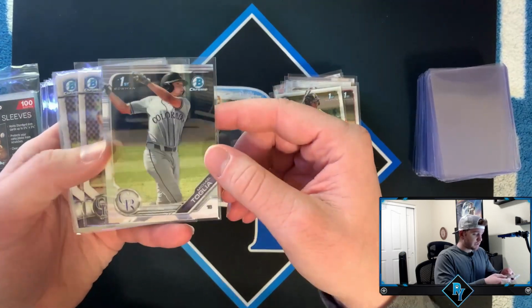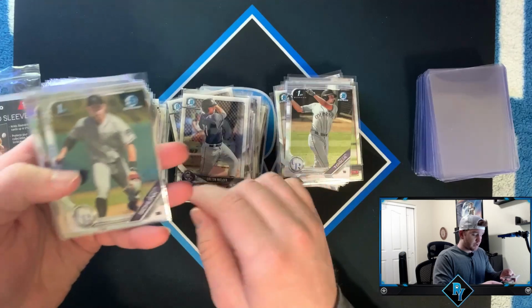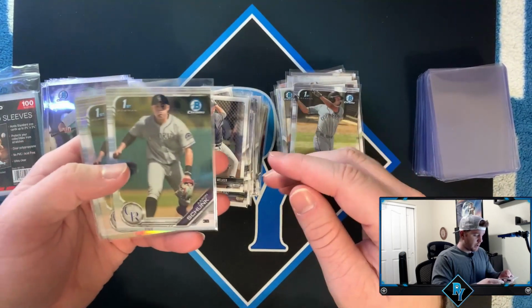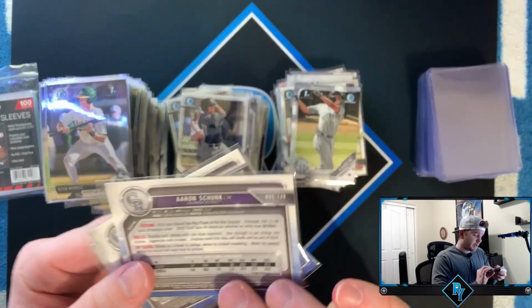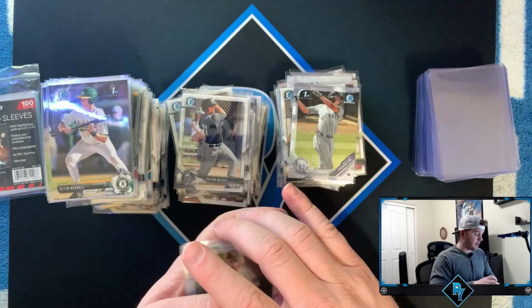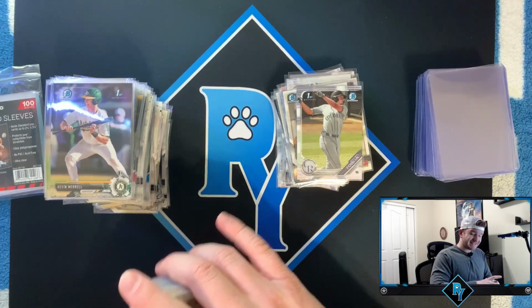Another good one here. Michael Togli. I do like Michael Togli. I think he could be solid. He was first rounder for them, I believe. Yep, first rounder. Aaron Schunk. He's actually solid. We got a refractor of him there. But we'll see what happens with him. I'm not going to get too hyped over him. But he has been pretty good. Third baseman for the Rockies. So as long as Arenado's there, there's no spot for him, obviously. That's going to round out our video.